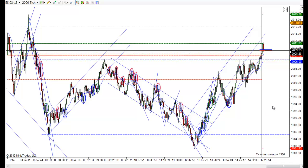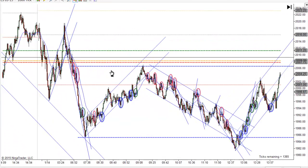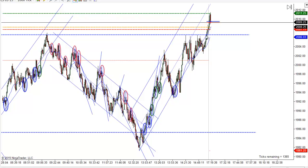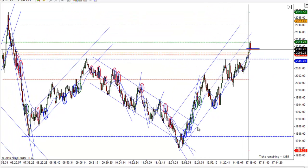And there was some really good movement today. Overall, I would categorize this as a range day. The market closed yesterday at 2016, and it closes today at 2008. So even with all that movement, we only closed 8 points down.